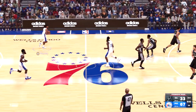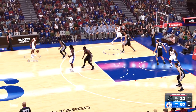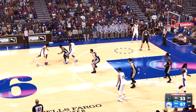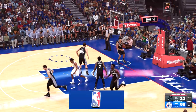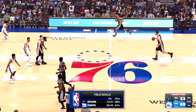Here's Philadelphia. They're on a 13-4 run right now. Now, Maxey. Harden with the screen on Richardson. Here's Maxey. And he banks in the layup. Maxey's got four this quarter. That's the 10th straight point they've given up in the paint.